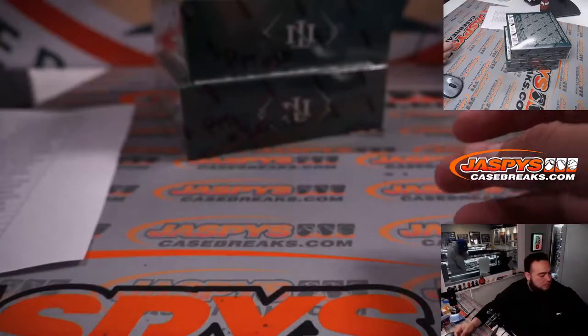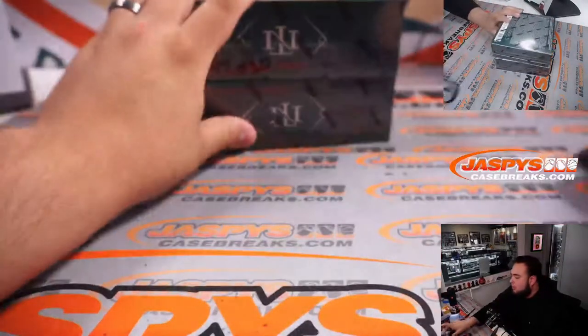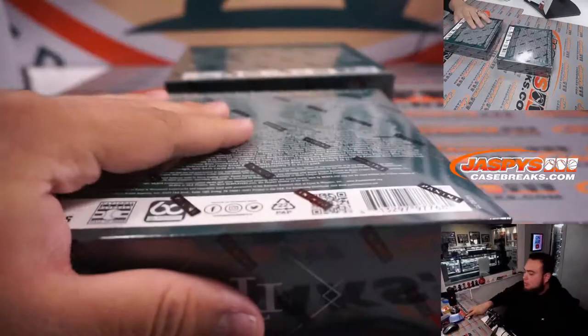And good luck. So this is the second half of the case, it looks like. Pikachu number 10, as you can see, Joe labeled it. We do have a fresh case of this that I posted up again. If you guys want to run it back, of course. 2021.